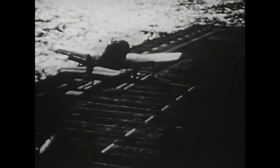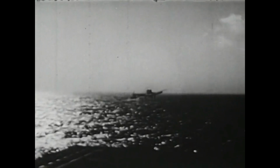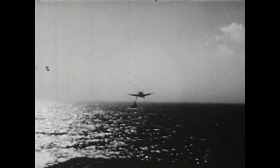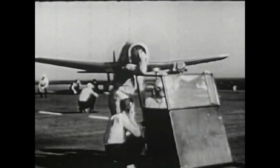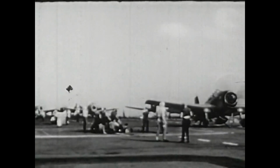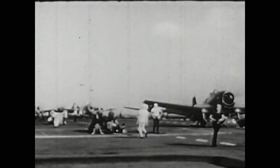On board USS Shangri-La at sea, Navy F6F mother control planes are catapulted from the carrier's flight deck. When the monitoring planes are properly located over the ship, the drone aircraft are launched and temporarily guided from the carrier until control is picked up by the planes in the air.